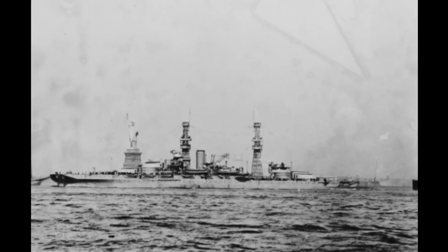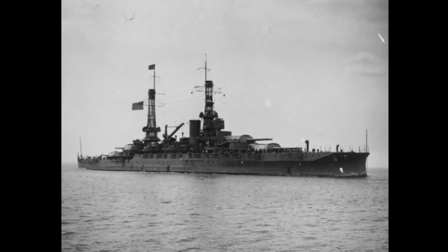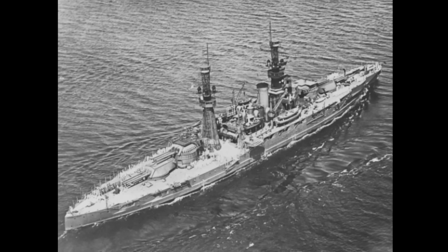The early interwar years found Pennsylvania conducting exercises and training off the U.S. East Coast. She transited the Panama Canal and maneuvered with units of the U.S. Pacific Fleet in January 1921, at which time she was formally designated as the flagship of the newly created combined U.S. battle fleet. Pennsylvania spent the rest of the 1920s conducting training, maintenance, and port visits, mostly along the Pacific coast, with the occasional foray into the Atlantic for participation in the annual fleet problems.